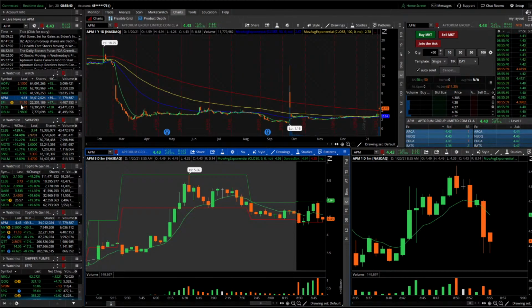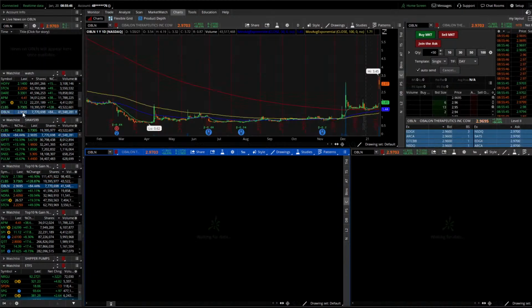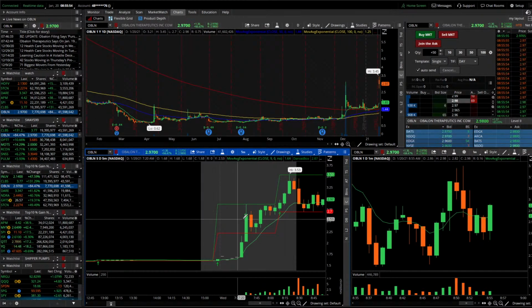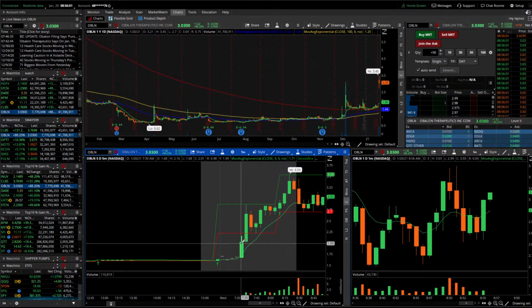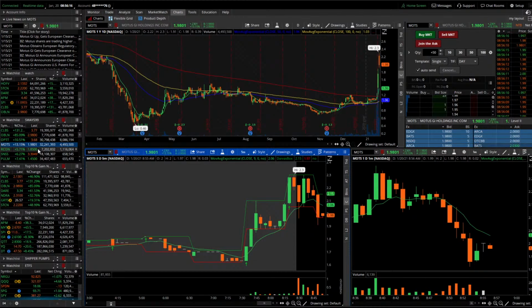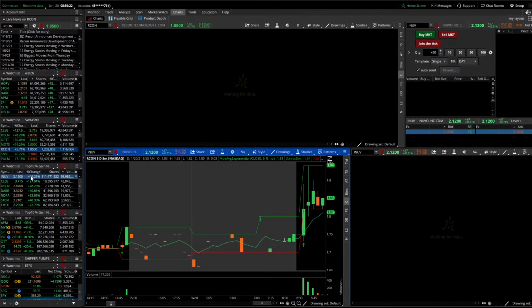Let's see. OBLN. There's a little build up here. This could be a possible play. Starting to break over 3. Well, it's had a pop. Archon looks all crazy.